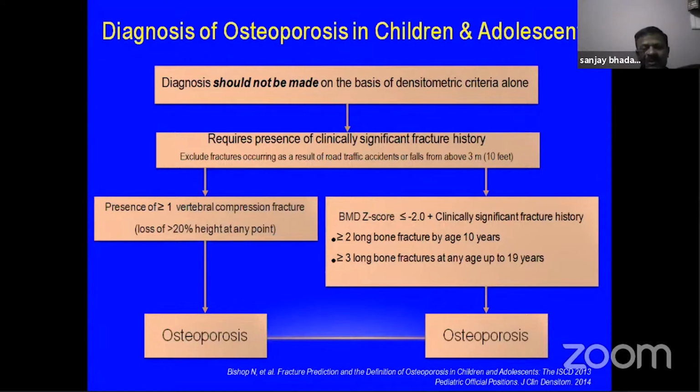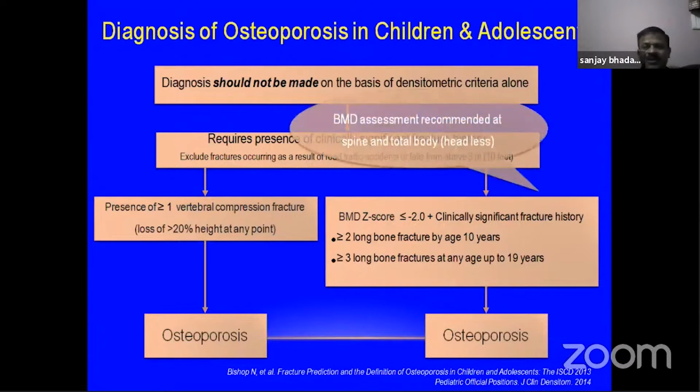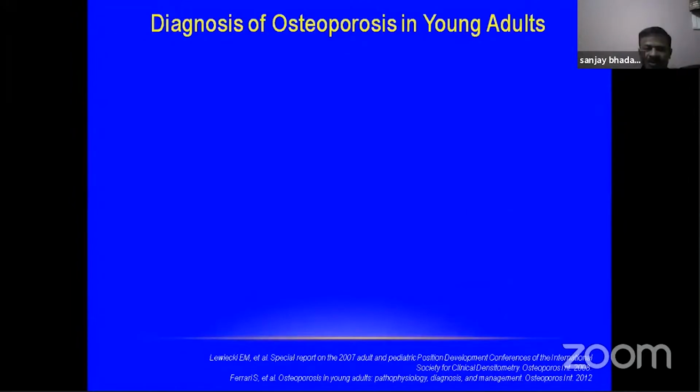The second possibility: if we use the Z-score of BMD for diagnosing osteoporosis, then it should be less than -2. But in addition to that, they should also have a clinically significant fracture history. So more than 2 long bone fractures by the age of 10 years, or more than 3 long bone fractures at any age up to 19 years, then only you can make the diagnosis of osteoporosis. Meaning, for children and adolescents, we have to have a fracture, whether a vertebral compression fracture or a long bone fracture, in addition to BMD. That is the criteria to diagnose osteoporosis in children and adolescents. And BMD assessment is recommended at the spine and total body, not at the femur neck, or we can say total body less head BMD is considered for diagnosing osteoporosis.